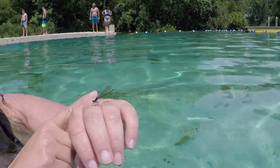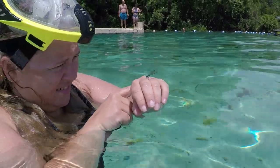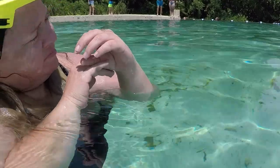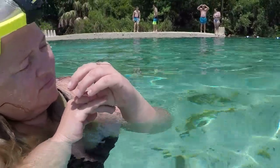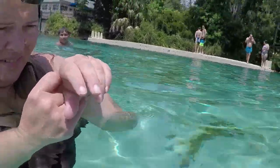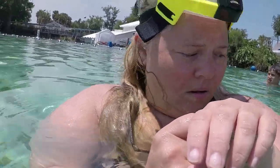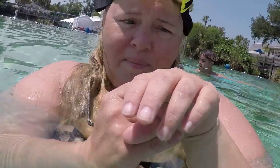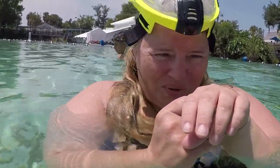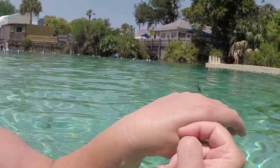Oh my gosh. Came back. What are you doing? Why would it land on you? Look at its eyes. They never land on people, do they? Okay, now it's trying to look me in the eye. Where'd he go? He came back. He was invisibly flying, I couldn't even see him. You are so cool. Can you get a close up of him? He wants to make eye contact with me now.